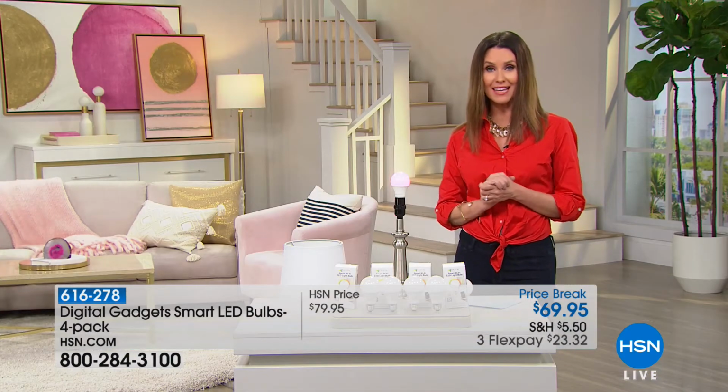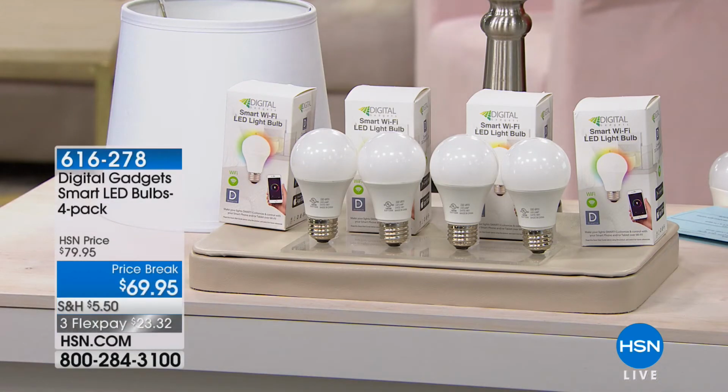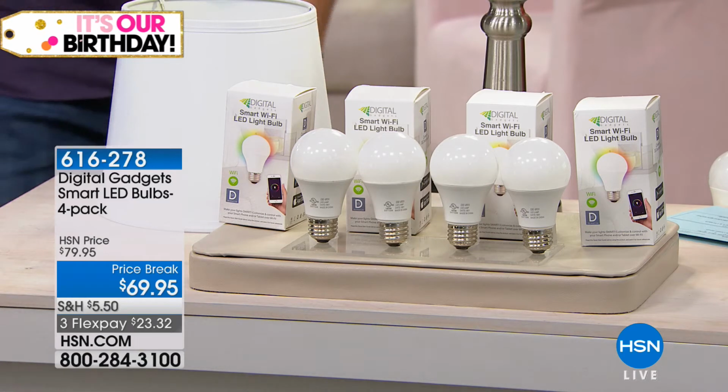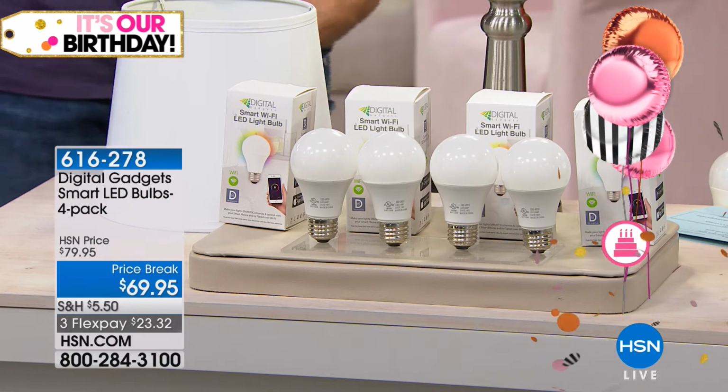And this also will work with your Alexa if you have an Alexa at home. So if you're already sort of getting into that smart home area, you're going to be able to incorporate these right into your smart home. But if you don't, and you just don't want that extra added expense, but you want to be able to have a remote to every single light bulb in your house, this is the way to do it. Beautiful, bright LED, cool to the touch, and these will last 22.5 years without ever having to change a light bulb.